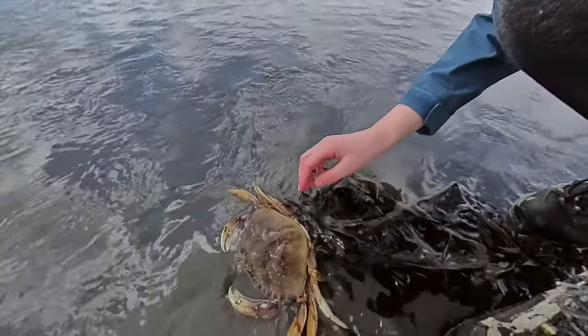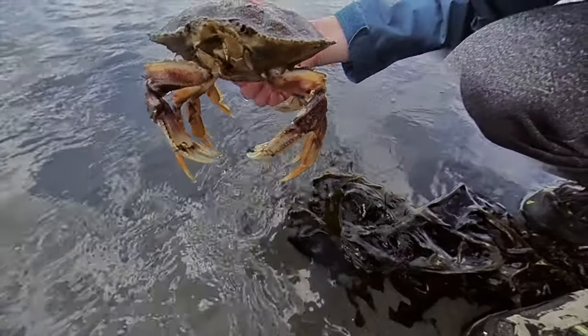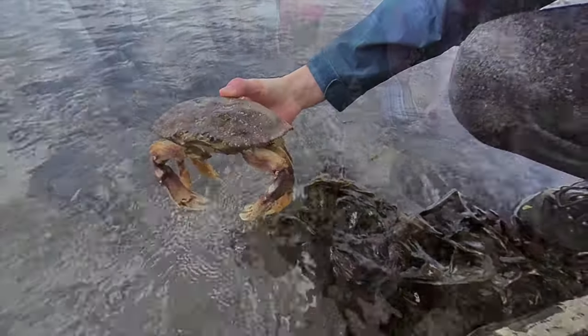This is a Dungeness crab. What did you say? Oh! It's a Dungeness crab.